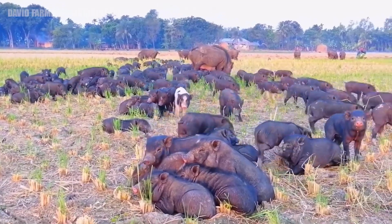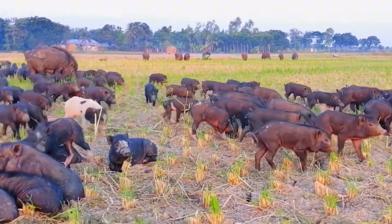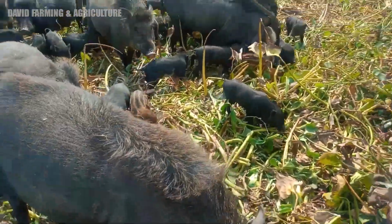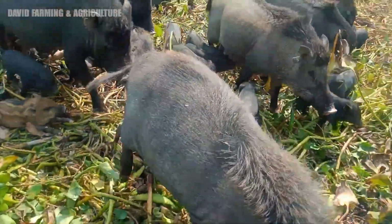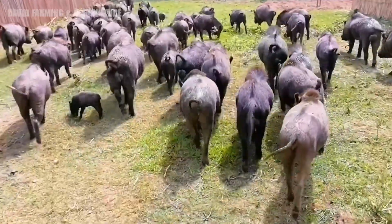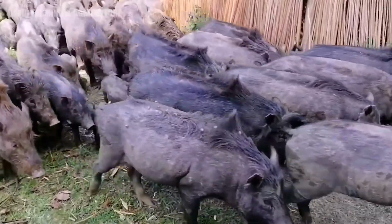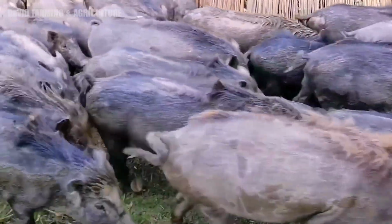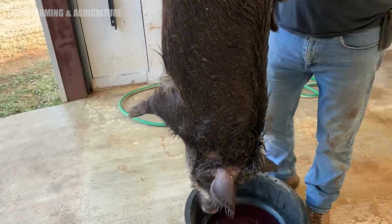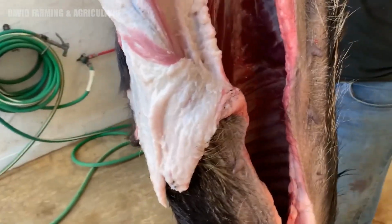Once labeled as crop destroyers, these animals have now become million-dollar assets. From untamed jungles to high-tech farms across Southeast Asia, wild boars are being domesticated and turned into a bold new path in agriculture. In today's video, we'll dive into a model that's leaving the global farming world astonished: the multi-million-dollar wild boar farms of Southeast Asia. How do they actually work?